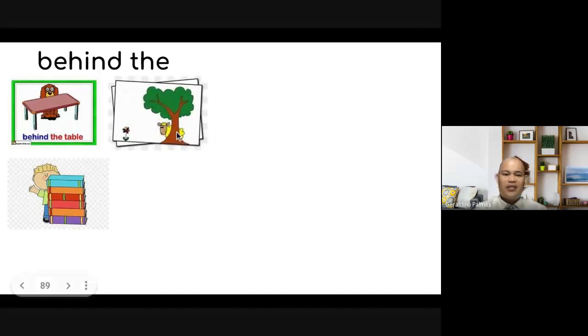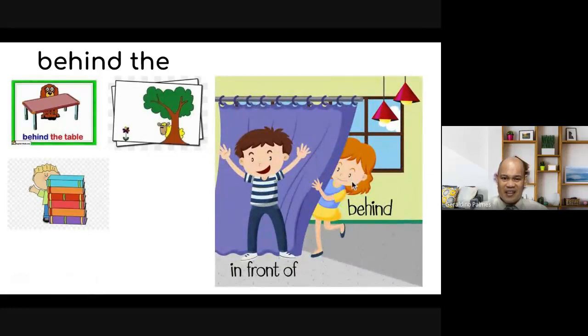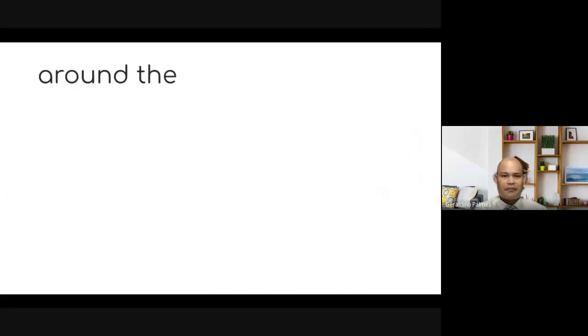What about the sheep? The sheep is behind the tree. That's correct. Where is the girl? The girl is behind the curtain. Very good. You can also say behind the boy. Last one, but before we go to the last one, we have in front of, next to, across from, behind, and around.